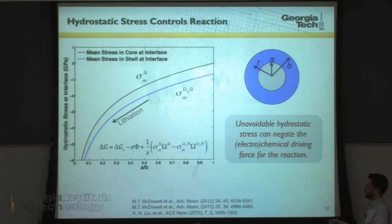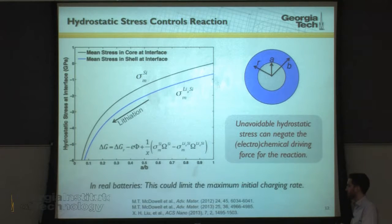I should mention that Ting Zhu here at Georgia Tech, very soon after I published this initial paper, reported similar observations in silicon nanowires under lithiation, and they undergo a very similar lithiation process and similar stress evolution to particles. So it seems like there's good agreement across different types of geometries. And this is an important observation, mainly because you saw how we had this reaction slowing process. In real batteries, this fundamental limitation in the kinetics could influence the actual maximum charging rate that you could have in a battery system using these materials. So that's the link towards a real battery system.